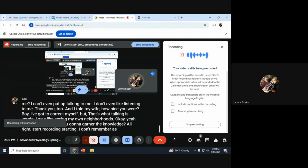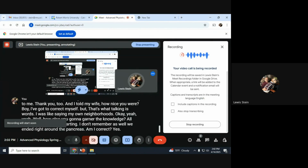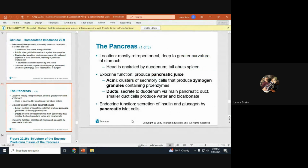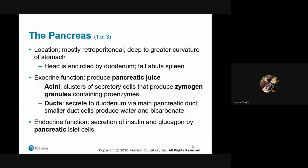Remember, I thought we ended right around the pancreas. Am I correct? Yes, no, maybe so. We're going to start there anyway. I think we were talking about how you had an anecdote about someone who had pancreatic surgery.